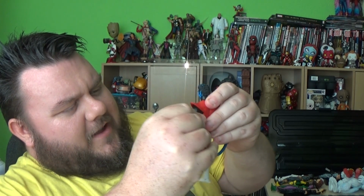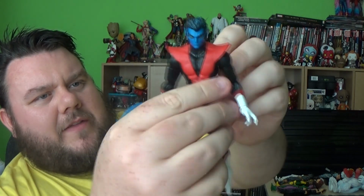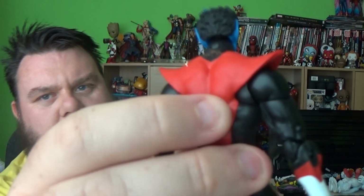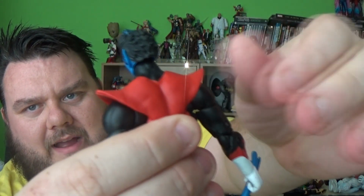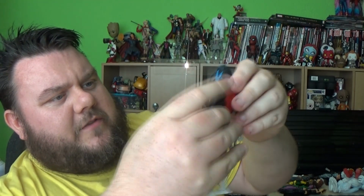That butterfly hinge is a little bit hindered. It works to tilt a little bit, but it is hindered by the costume piece. Obviously this piece here stops the butterfly hinge from going all the way back, so we kind of just rotate it back and forth a little bit. So that's a little bit of a shame, but other than that, it is a very decent figure.